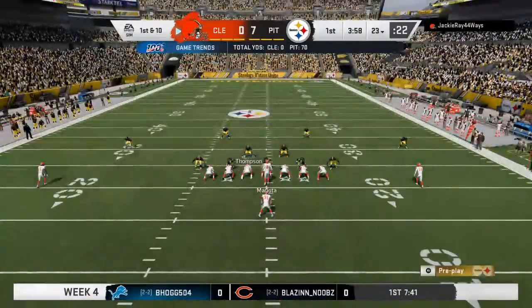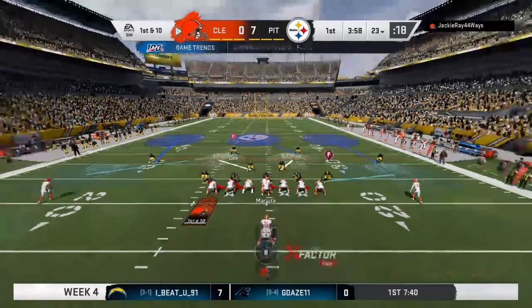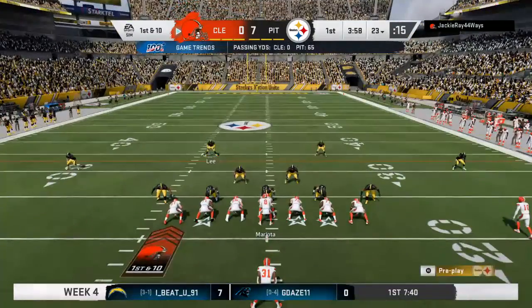The Browns drive about to get started. They had the interception last time. It led to the opening touchdown. So now 7-0 the score as they start 1st and 10.